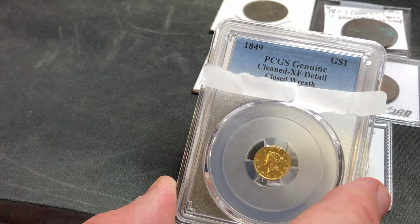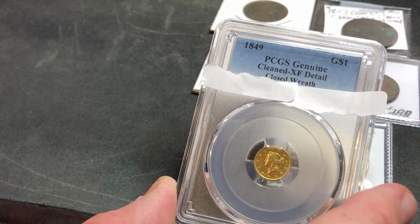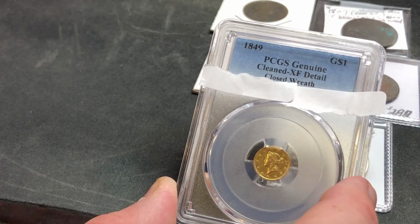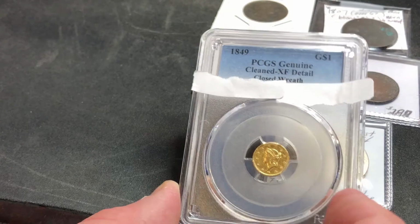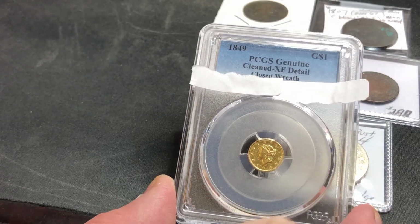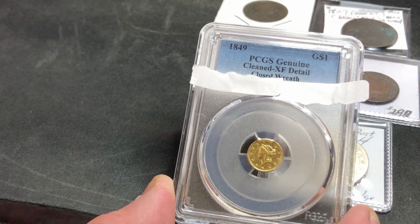And there was the small and large in those that ran for 2 years on the Type 2, and then the Type 3 ran for about 33 years through 1889. And I have examples of those as well, but for the oldest coin challenge today, I will show you the Liberty Head from 49, the first year.